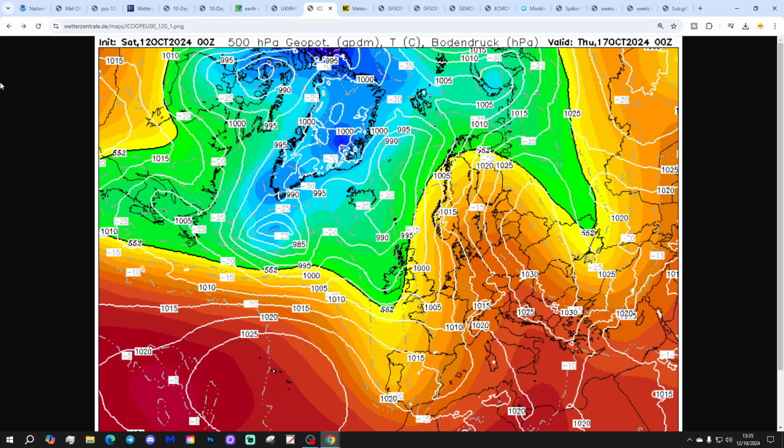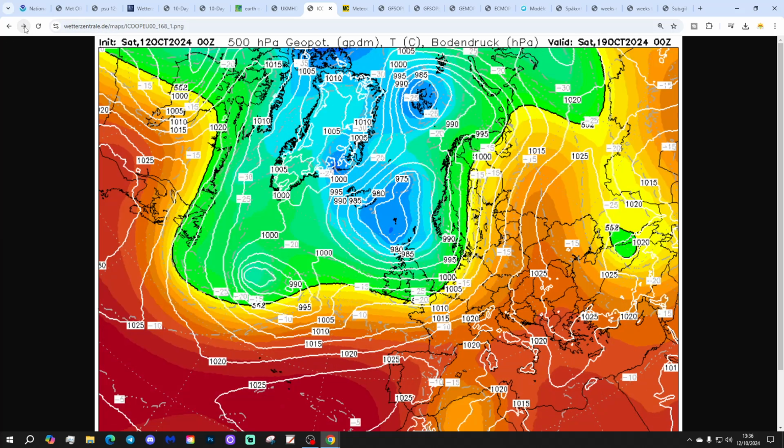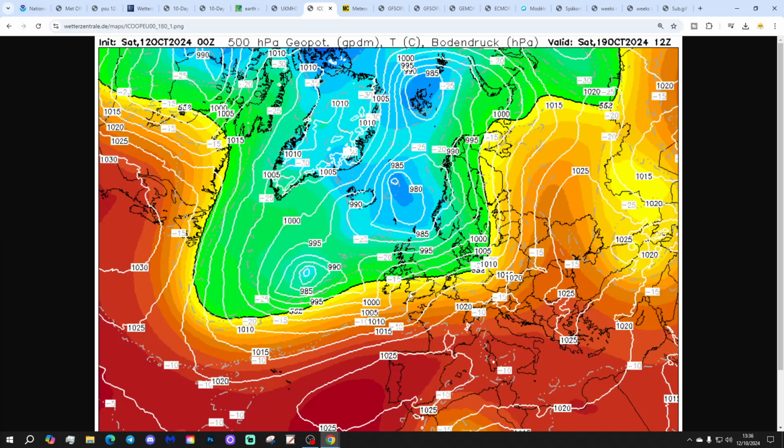Trough of low pressure moving eastwards around the middle of the week, so warm but wet. And then into the end of the week and next weekend, continuing rather unsettled, really, with low pressure never far away, bringing further outbreaks of rain from off the Atlantic into the weekend of the 19th, 20th of October.